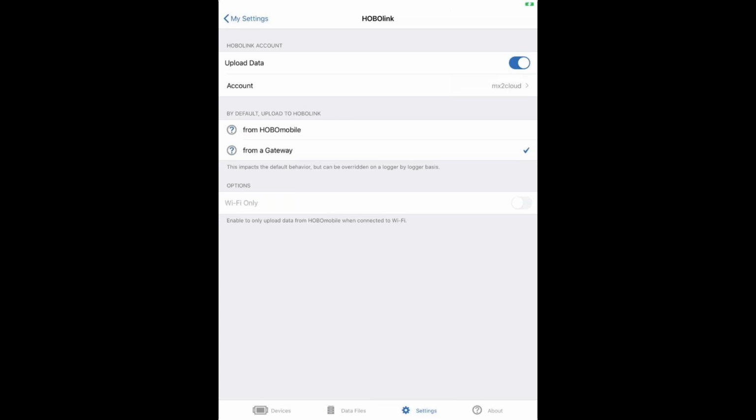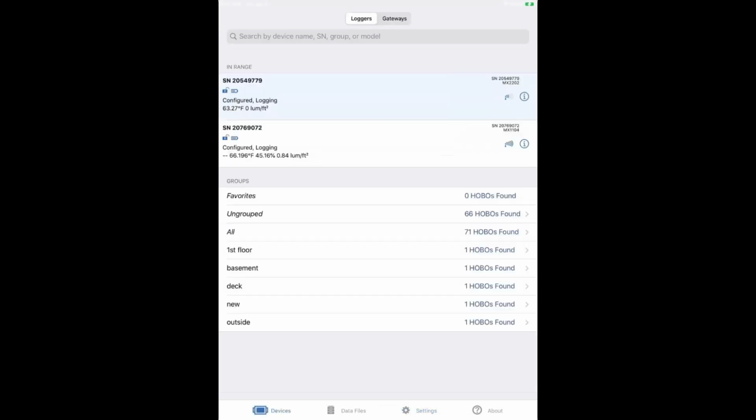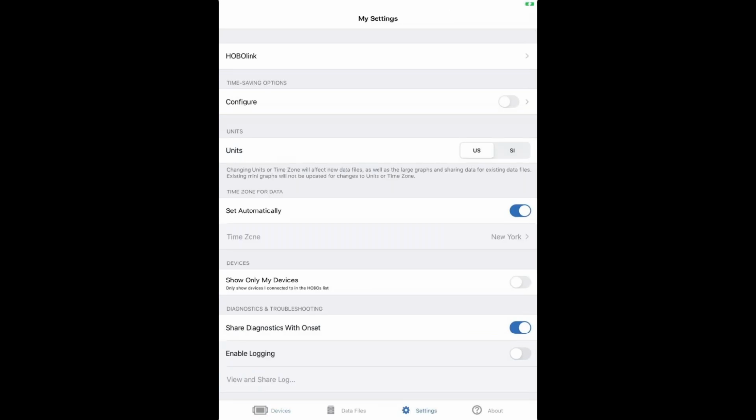There was a question early on about multiple people getting data up to HOBOlink. So if you do have multiple people on a project that are maybe starting loggers, you are going to have to give them the same username and password that you're using. We do not have user roles set up in the cloud at this point. That's something I'd love to see, but unfortunately, I don't see it happening anytime soon. So, in settings, you can set it from US to SI as well.